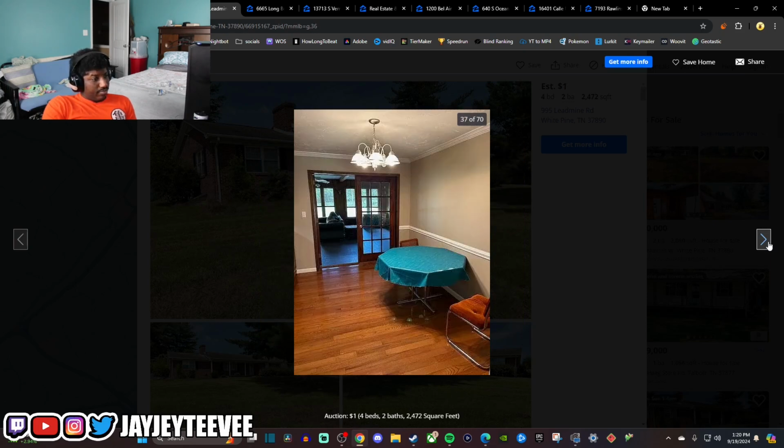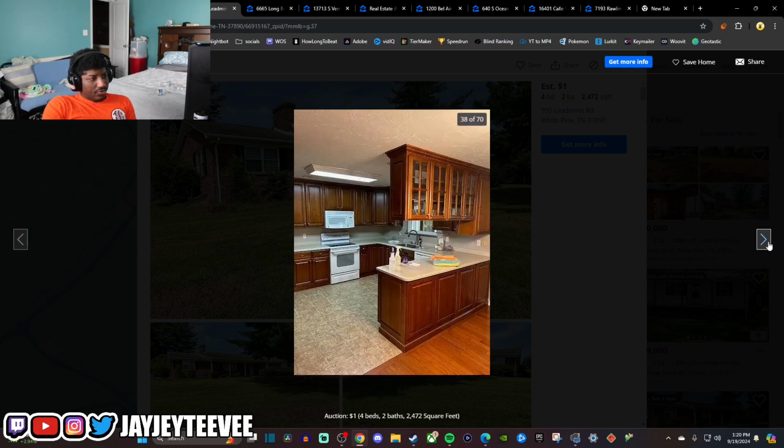So, pretty nice sized living room. Assuming that's a dining room, kitchen. I like this kitchen. I actually really like this kitchen. I like how they have the little countertop thing right here. Okay. Yeah, if I were to build my own house, this is the type of setup I would have for my kitchen though. I wonder if you can open these cabinets from both sides, because that would actually be really, really cool.